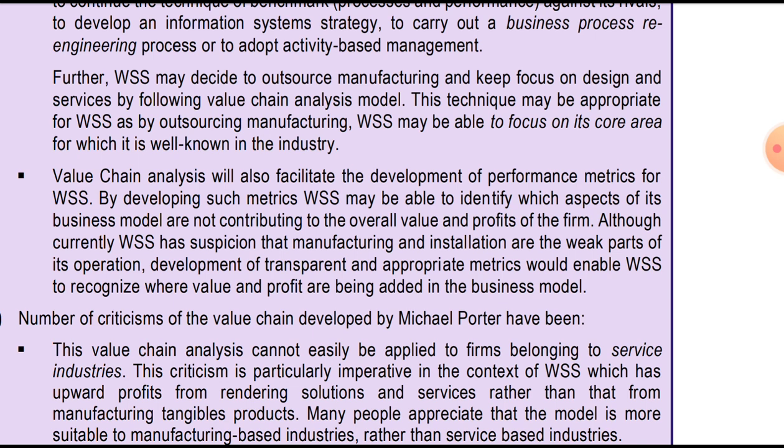And by this, again the same conclusion, they will identify by using the value chain analysis model that by eliminating those activities which are not value added, the firm is able to make profits, and that it is recognizing the value and profits are being added to the business model.